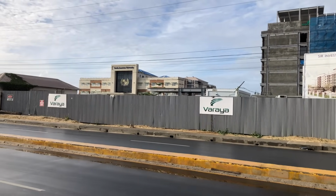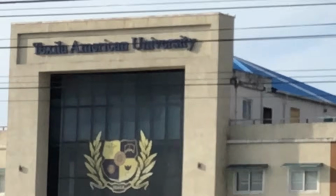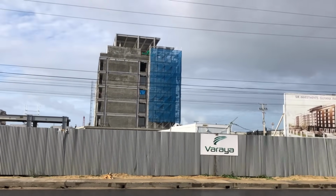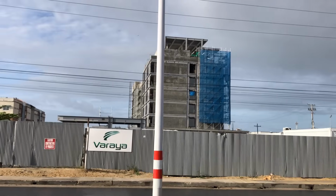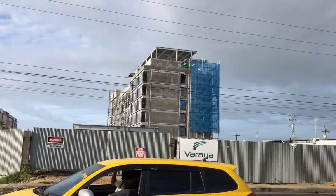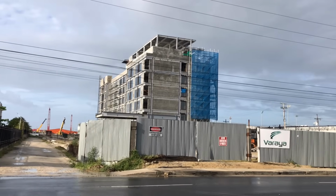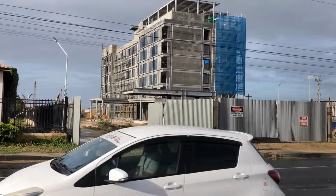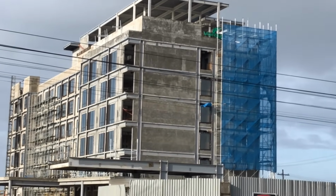Next door, of course, is Texila American University. That is the Texila American University on the east side of this building. Hyatt Hotel is one of 7 hotels under construction. I think the Hilton, which was supposed to be built on Carifesta Avenue, that is the number 8 new major hotel being constructed in Guyana, and I understand there are many more to come. But this is what it looks like now. That's the Hyatt Hotel on the 1st of April 2025.